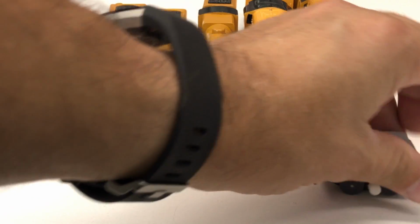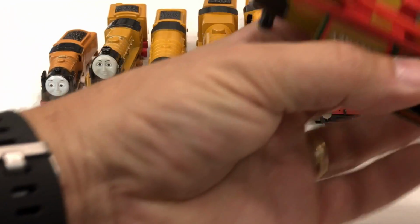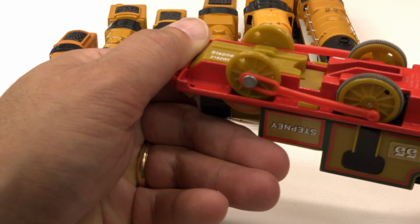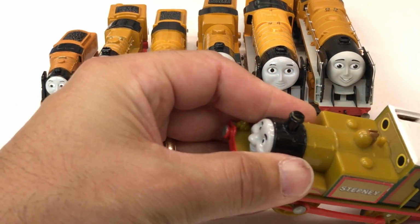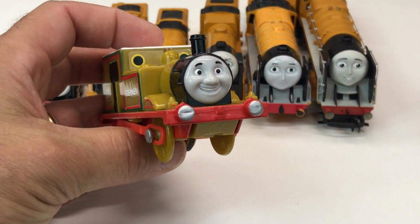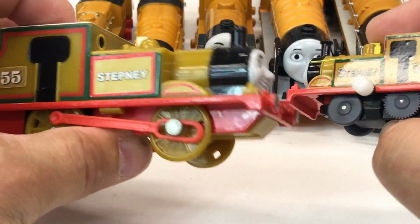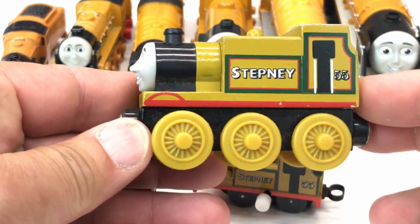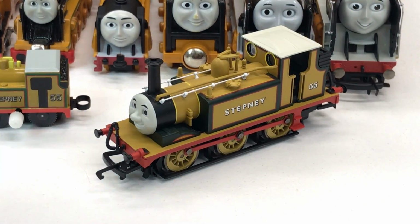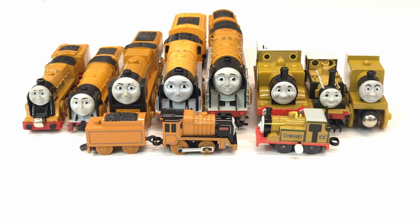We'll start with the wind-up Stepney. And then here's this Stepney, which I can never remember if it's a Trackmaster's 2009. I think I still got the batteries from the old video in there. Nope, I took them out finally. This one's pretty good on the Trackmaster battles, this Stepney. Oh, I guess you want to see what the face looks like on the little one too. Hey! Number 55, Stepney. And then we also have the Thomas Wooden Railway Stepney. But my favorite is the Hornby 00 scale that runs on HO scale track Stepney. So that is my Murdoch and Stepney collection.